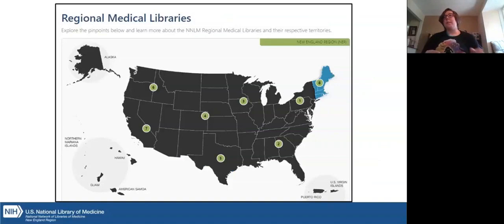The NNLM is the outreach arm of the National Library of Medicine. The network is an 8-region system. So I am with the New England region. We are Region 8, which serves Connecticut, Rhode Island, Massachusetts, Vermont, New Hampshire, and Maine. And then the system itself is designed to be responsive to regional needs. So trainings like today's, as well as in-person trainings, exhibiting at events, connecting partners, and also through funding.